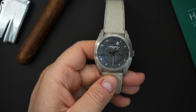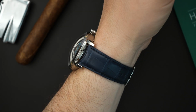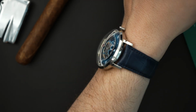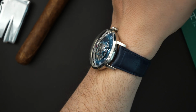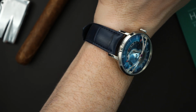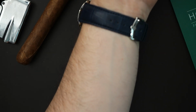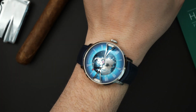So very quickly, I will throw the Arnold & Son on my wrist. Well, there you go. I have a 7.5 inch wrist. This does wear pretty well considering the size of this watch and the fact that it has such a domed sapphire crystal. You have a really nice alligator strap on here in blue. It has sort of large squares on it, and it is in a matte finish or a semi-matte finish. And then you have a really nice buckle on here, which is sort of a bespoke buckle for Arnold & Son. Just a gorgeous watch.